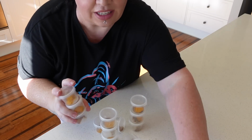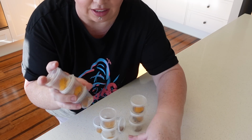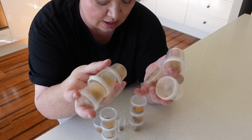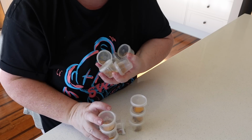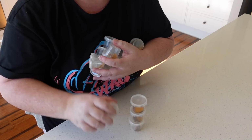Okay, these are all my little containers ready to go. So I'm just going to chuck them into the little basket, and I'll be having one of those each day. So now that all of my drinks and vitamins and collagen is all prepped and in the fridge and getting cold and ready to go, I thought I would come and sit down and do some meal plans.